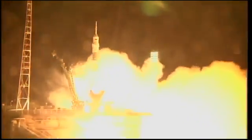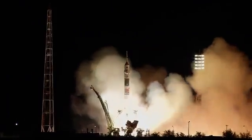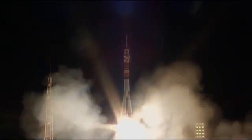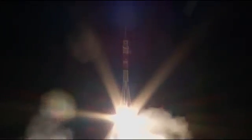Engine turbopumps at flight speed. Engines at max. And liftoff. Mark Vande Hei, Alexander Mazurkin, and Joe Acaba lifting off and now on their way to the International Space Station. 10 seconds.